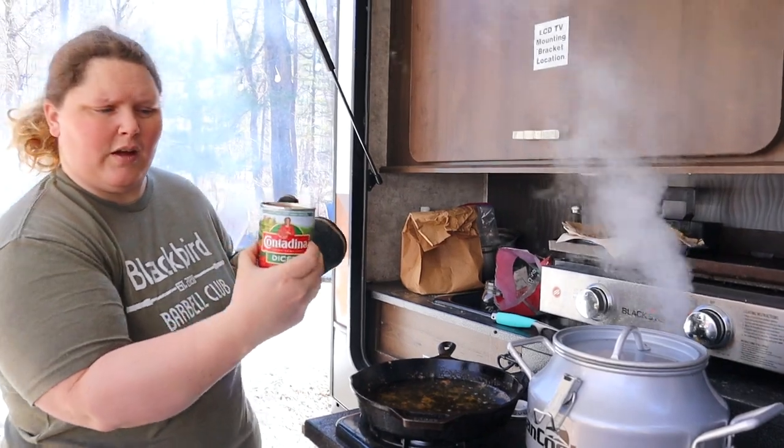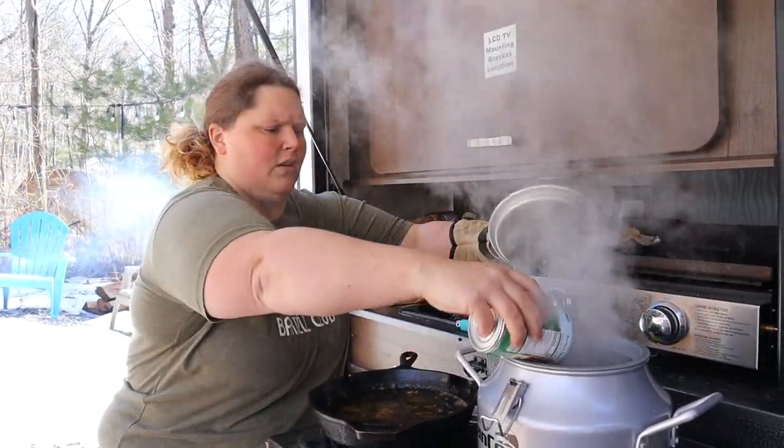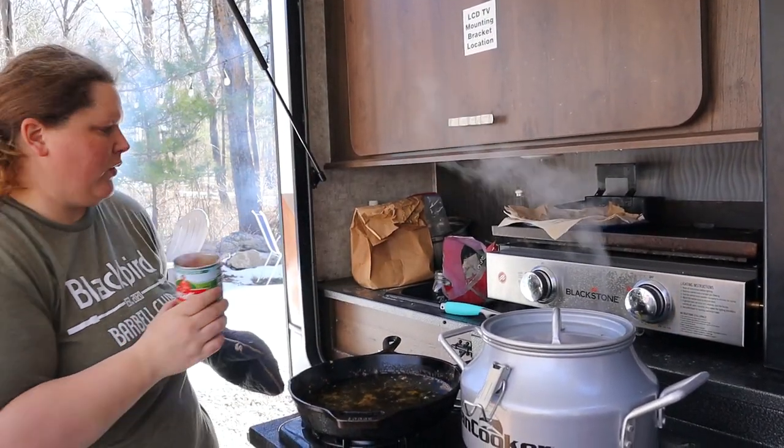Always add a can of tomatoes in my collards. I just like the acidity that it adds. Just get those in there, let them cook down with the collards.